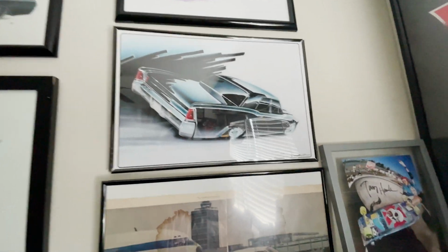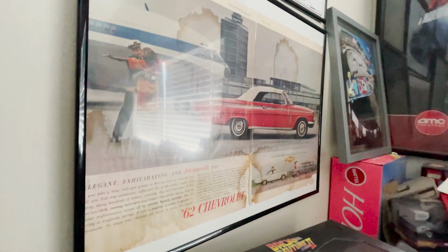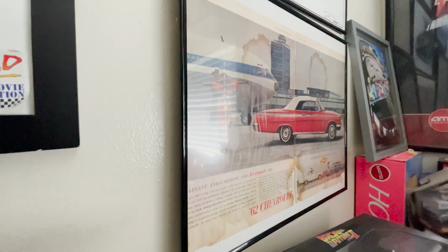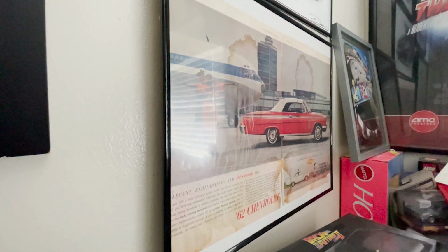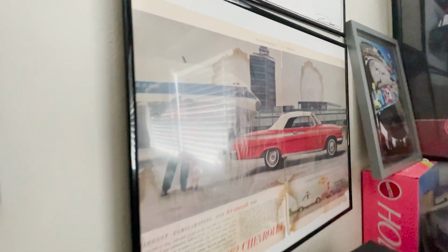Now, don't hate me for this. I love Impalas. And this actually, you can just tell there's some water damage or coffee damage. It's just an old ad, which, funny enough, in 2 days, I plan to post this 60 years ago, in 2 days, January 6th.